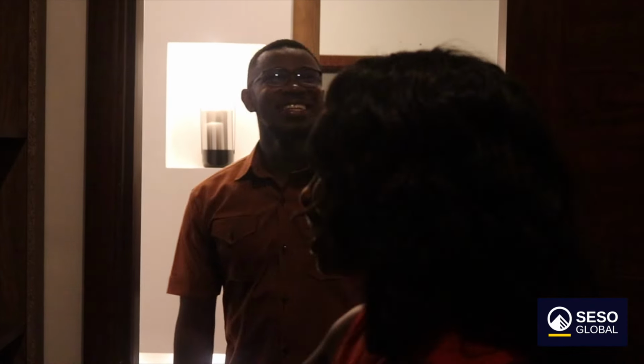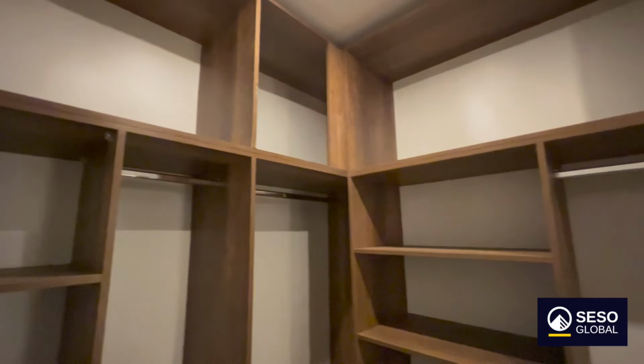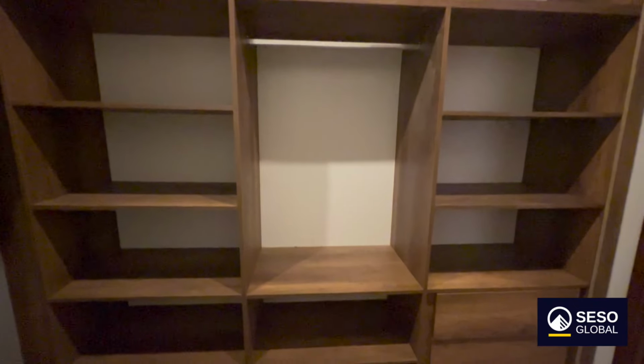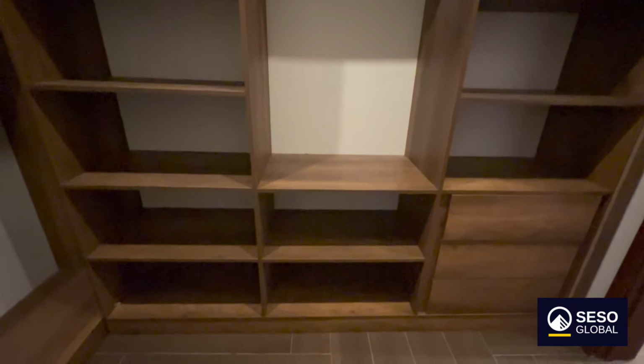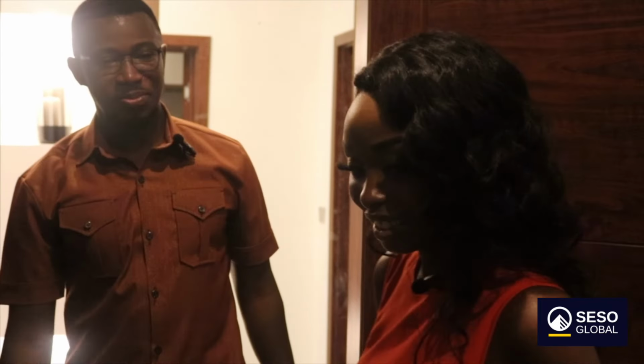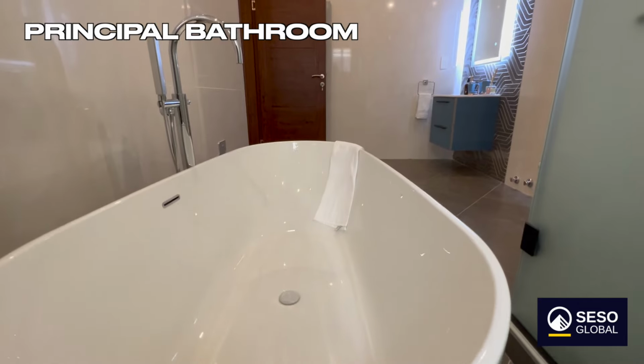The walk-in closet. Oh, look at this. I can literally twirl. Wow. So much space. So much space for your luggage on the top, and for your hanging clothes. You can even put a mirror in here. You can put your glasses and shoes, everything. You have your drawers here. You can put your watches, everything can be accommodated here.